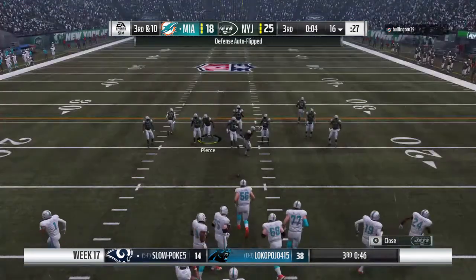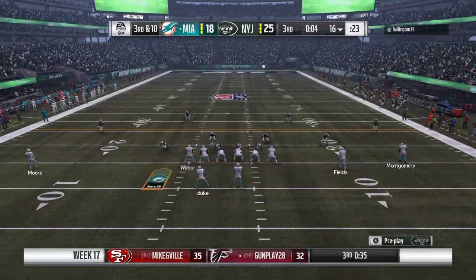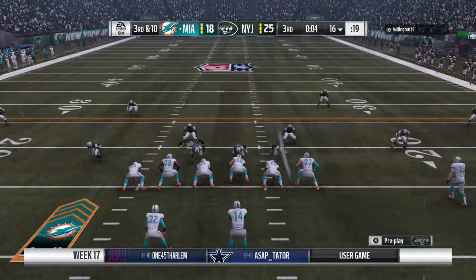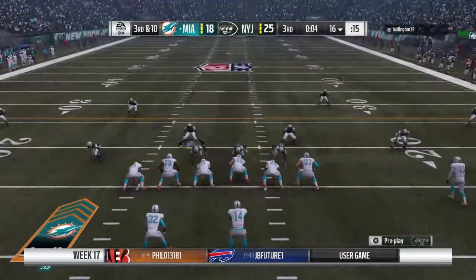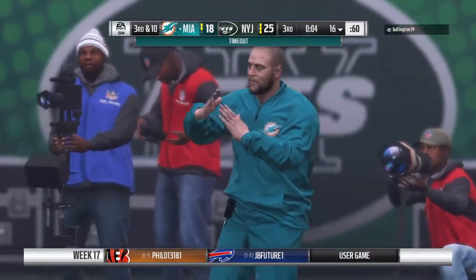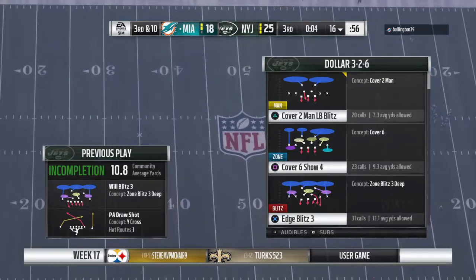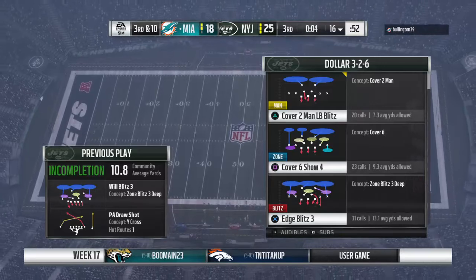The Dolphins on 3rd down, lacking much success, just 2 for 7 to this point. This is 3rd and 10. Set. Green 39. Now whistles come in. We're going to get a timeout here by the offense. And as the two teams talk it over on their respective sidelines, we take a break.